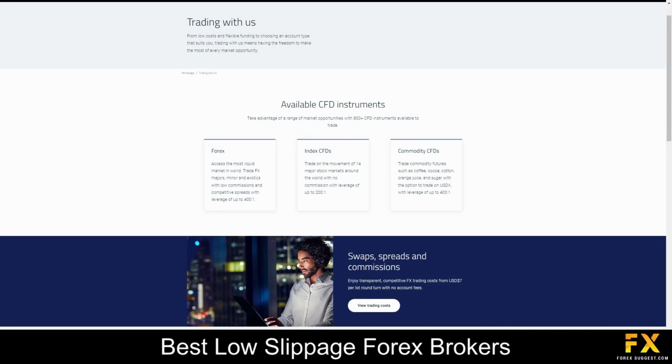With Pepperstone, you can diversify your investment portfolio with more than 1,200 instruments and enjoy all the tools and features offered by the MetaTrader 4 and 5 trading platforms, as well as the cTrader trading platform. Pepperstone provides plenty of helpful articles for beginners, along with weekly video updates, price forecasts, and so much more.